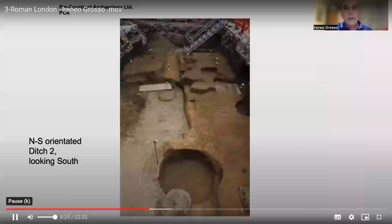West of the narrow road was also found a north-south orientated ditch. Also, this ditch is very shallow. The ditch is very close to the projected line of a possible north roadside ditch of the east-west road. So it could have been another drainage ditch connected to the east-west roadside ditch.